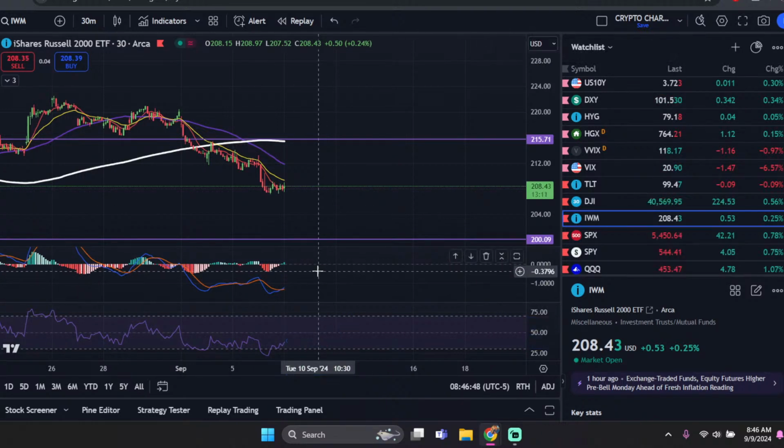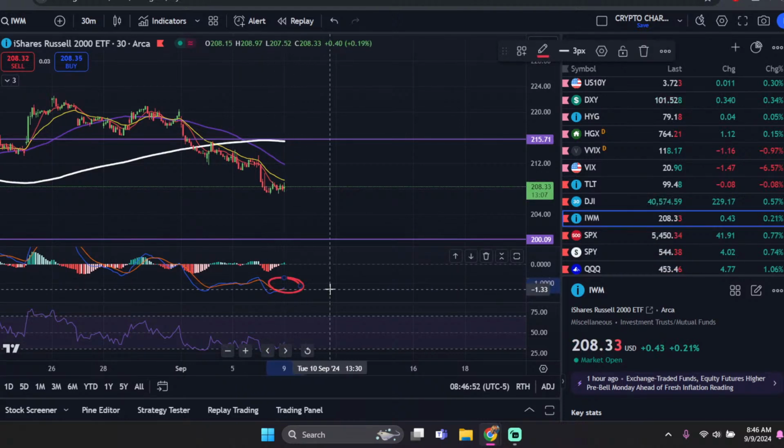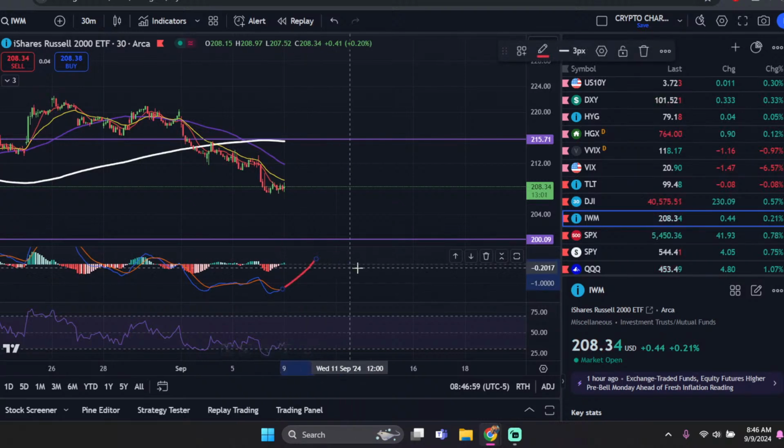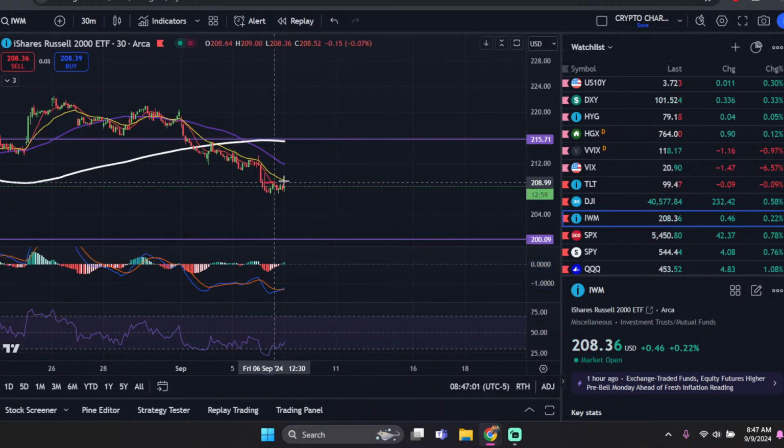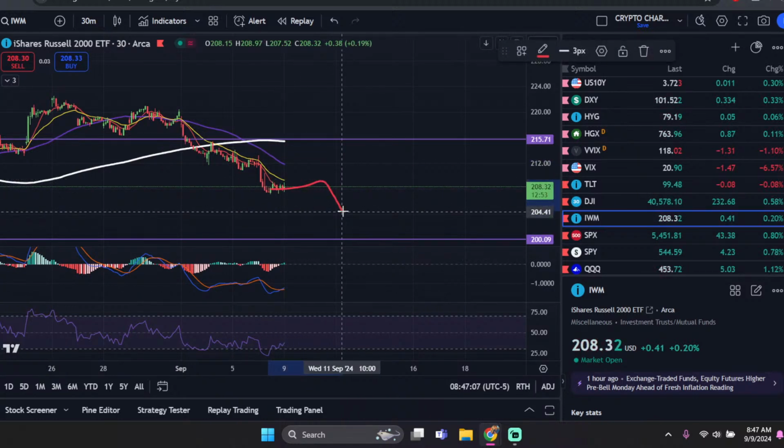Welcome to the class. So the reason you have to be aware of that is because this V-shaping is very unlikely, especially without a divergence, right? Without a divergence, it's very unlikely. And you're kind of flagging, which means this could not even bounce. This could just move sideways and then drop down one more time.